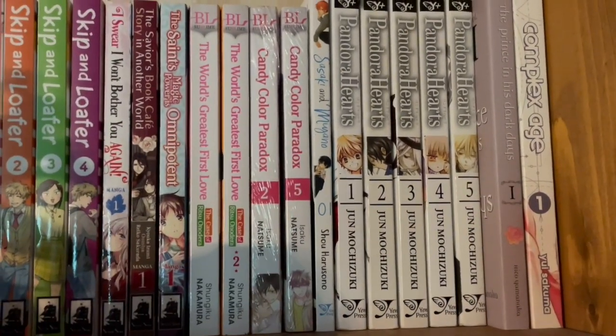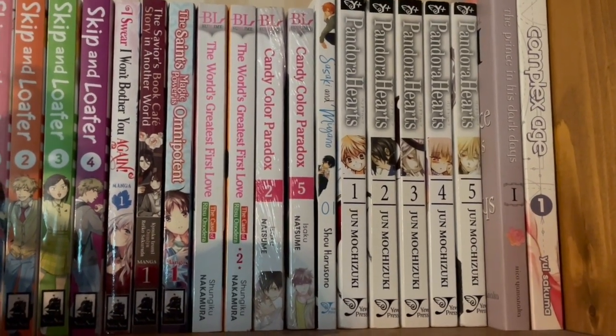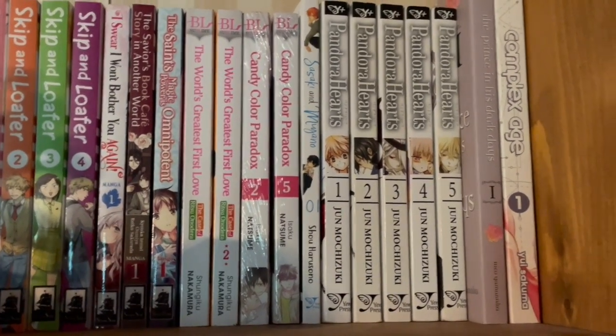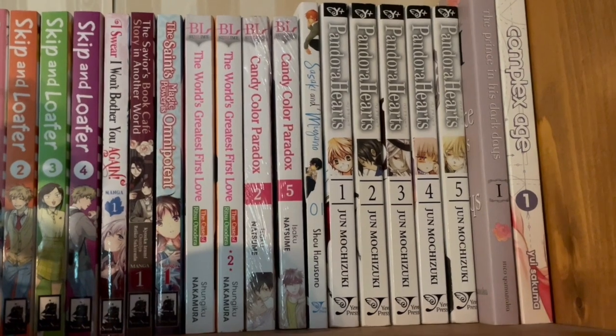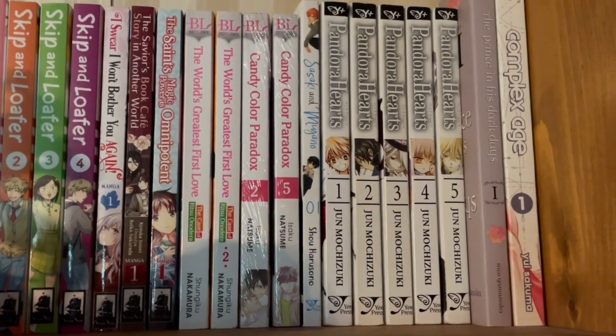Next are books 2 and 5 of one of my favorite BL series, Candy Color Paradox. If you don't know what the series is, oh my god, it is so cute. It's basically about 2 reporters getting together and shenanigans ensue because they're reporters, and it's the cutest thing. I cannot recommend this series enough.